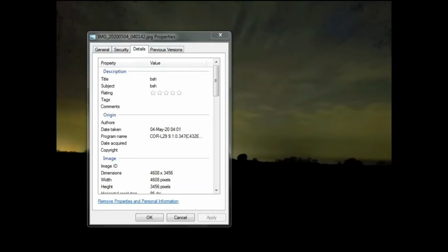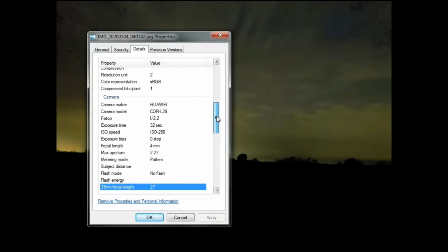Right, let's get on with the last picture, because this video has gone on long enough and I'm sure you've had enough of me whittling on. 4th of May 2020, 1 minute past the hour of 4 in the morning. All the details are right in front of you. 32-second exposure. As you can see, there is nothing wrong with this picture, well, unless you talk about what's in the sky, of course. And then we get to see this.